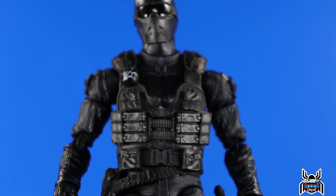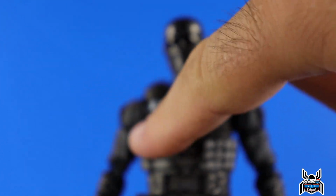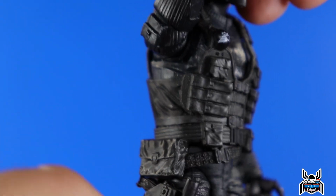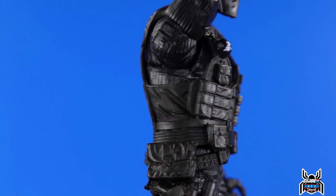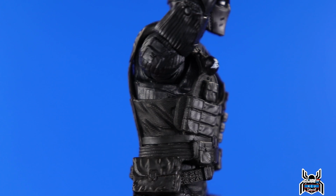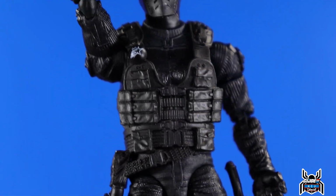But the vest looks incredible. The detail is insane. I just wish we would have gotten some more paint to really show off the details. But it's crazy because, even looking at this mesh portion here, the details of it look absolutely insane. I love how the sculpt came out. Just really, really nice.